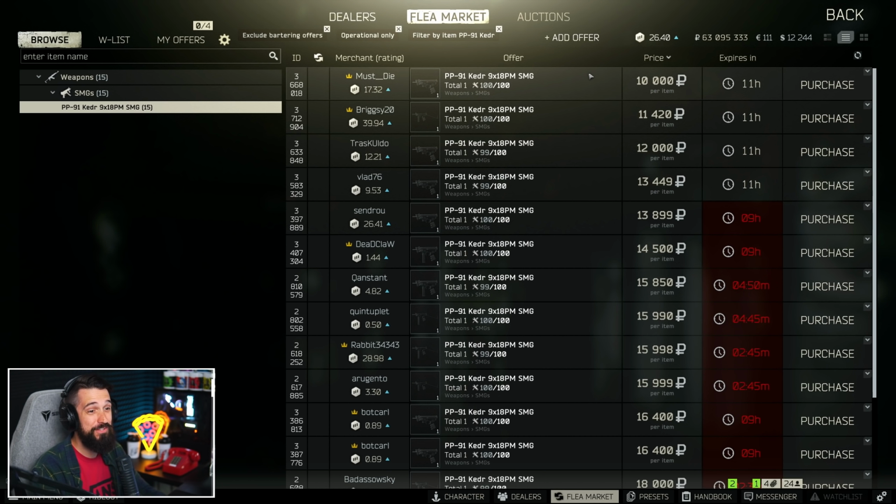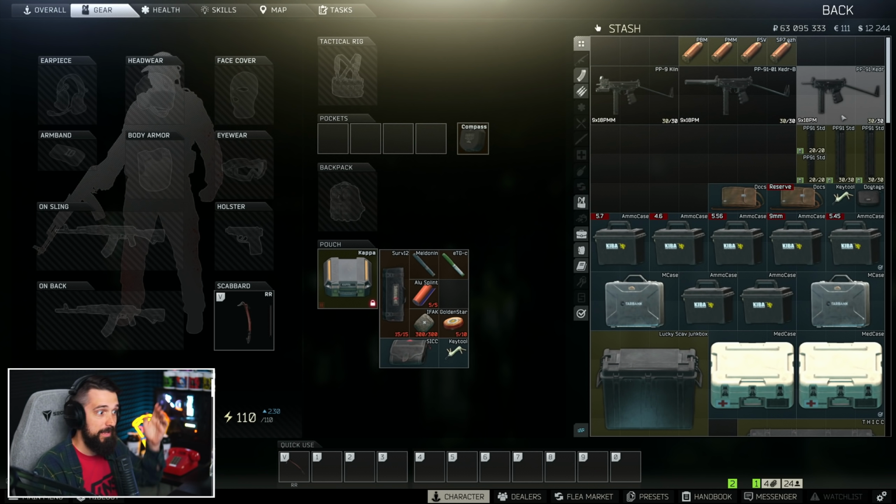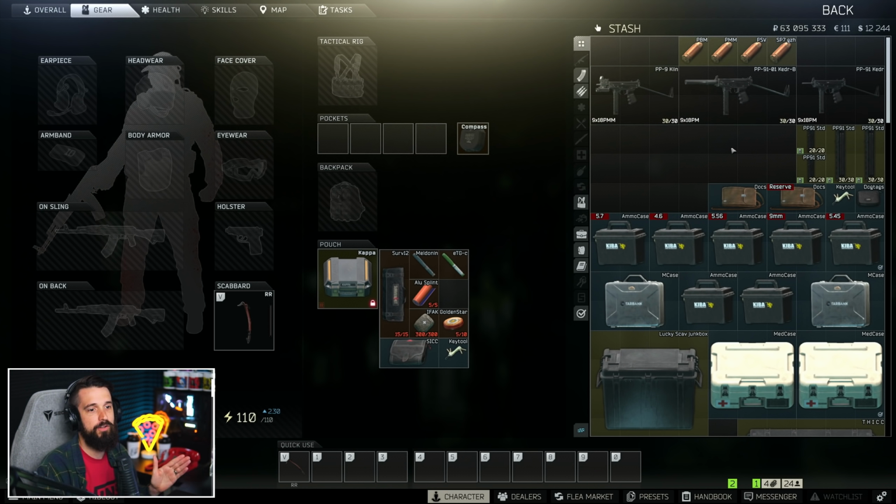Like, these are some of the cheapest guns. We buy mags that are 5 to 6 times as expensive as these firearms. So they're really affordable. They're accessible early and affordable the later on in the wipe you go.